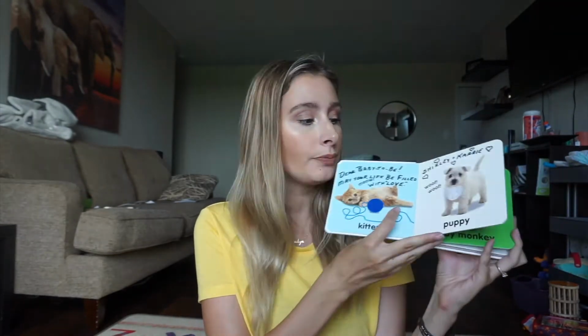Other books that he really, really likes are touch and feel books. So I just have 2 of his favorites here. Around, I want to say 8 months, he started being able to turn pages on his own and he would touch all the different surfaces. These ones are nice, but they're a little bit more expensive, whereas these ones are super cheap. They're like $5 a book. So we do read books at bedtime every night. We almost always read this one because he does really like it.